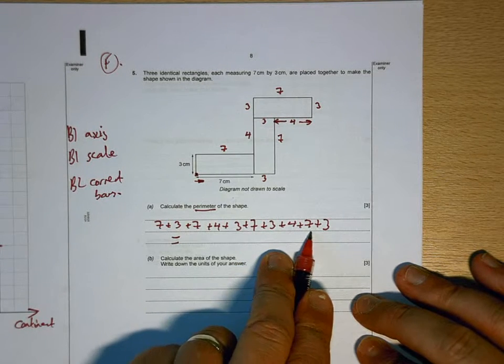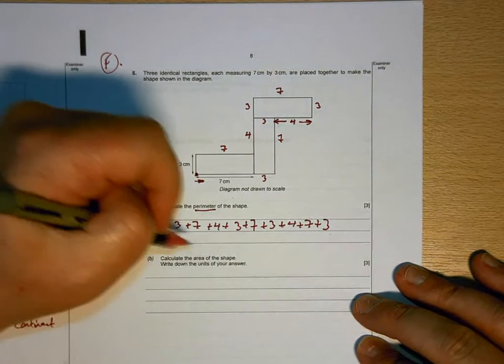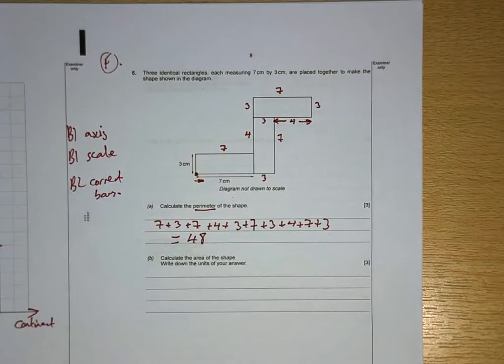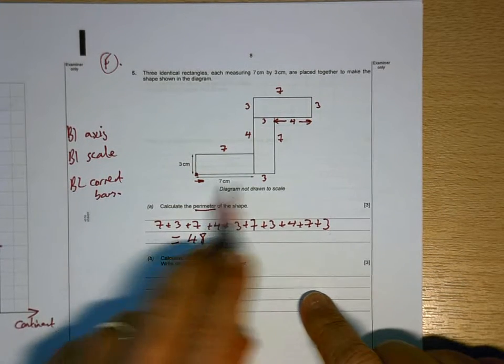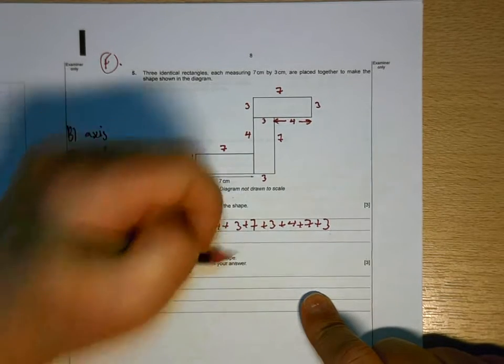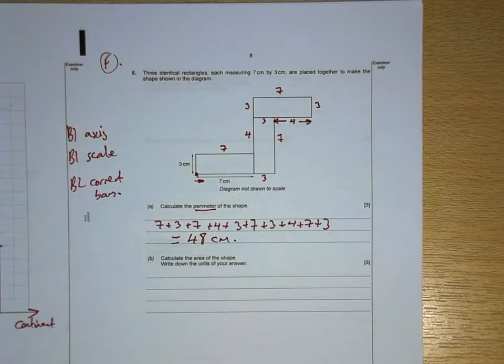So when we add those together, I get 10, 17, 21, 24, 31, 34, 38, 45, 48. Now it's not asking you for the units, but if you know them, it's worth you putting them in. It's a distance, and its units are centimeters because that's what the measurements are given in. But there's no marks for that, so if you just wrote down 48, you would get the 3 marks.